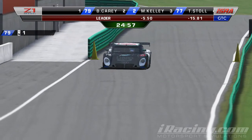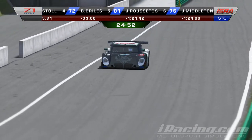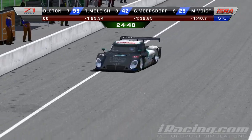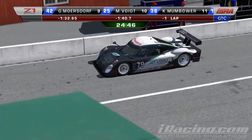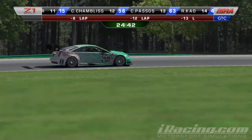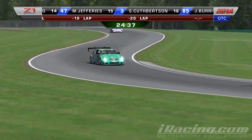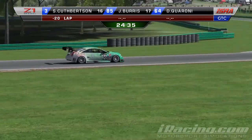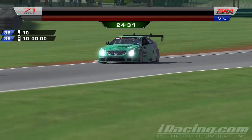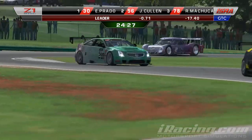And hey, there I am. Yep, Brian Carey pulling into the pits, and that means that Mike Kelly already retakes the lead from him, and Timothy Stoll will most likely pass. He's about 15 seconds back off Brian Carey, so he should lose 2nd place. Yep, there he goes right now. So see if Brian Carey is able to come out of the pits in 3rd place. I think he's fairly secure. There's about 30 seconds between himself and 4th place, who is currently being held by Brent Briles.